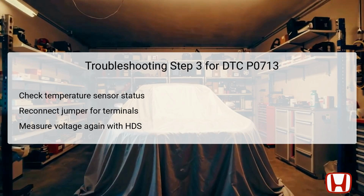And once again, utilize the HDS to measure the voltage of the CVT temperature sensor. If the reading is less than 0.07 volts, this indicates that the transmission fluid temperature sensor is faulty and requires replacement, along with potential checks on the solenoid wire harness A. Conversely, if the reading is within the expected range, the sensor is functioning properly, and focus should then shift towards inspecting for an open circuit in the SG2 wire leading to the PCM.